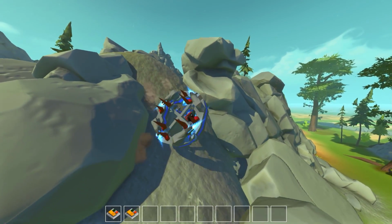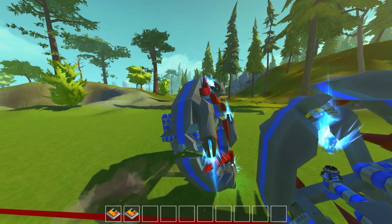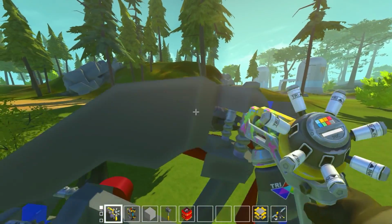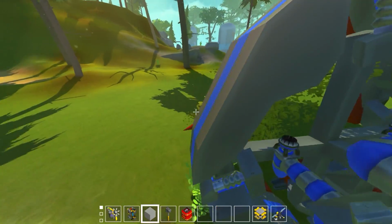Okay, well, we're going back down this way. Whoa, each piece has suspension. What? Each piece? Look, the wheel is separated into four sections, right? Each section has those modded suspension pieces in them. That's actually pretty cool.